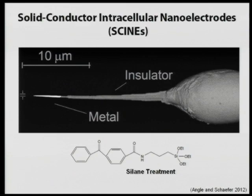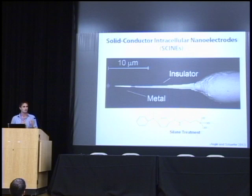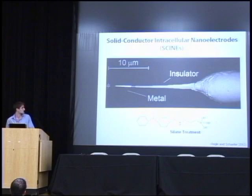So an unmodified probe does not insert into the cell membrane, and the membrane will deform quite a bit, a little bit like an underinflated balloon if you try to just stick something into it. But if you treat the surface to make it a bit more hydrophobic, they insert quite readily into cells.